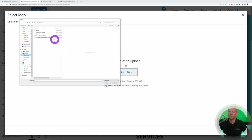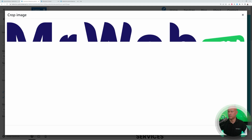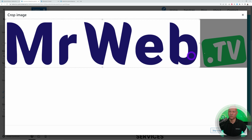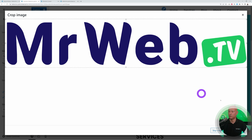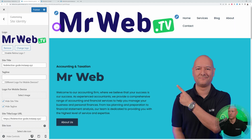So I'm just going to go in my documents here. I think this is where I put it. There you go. So open. And then select. Very good. So if you want to crop your logo, you can crop it immediately from here, or you can just use it all together the way it is. So you can skip cropping for now. There you go. As you can see, it's massive. It's way too big, but don't worry, we can change the size immediately from here.